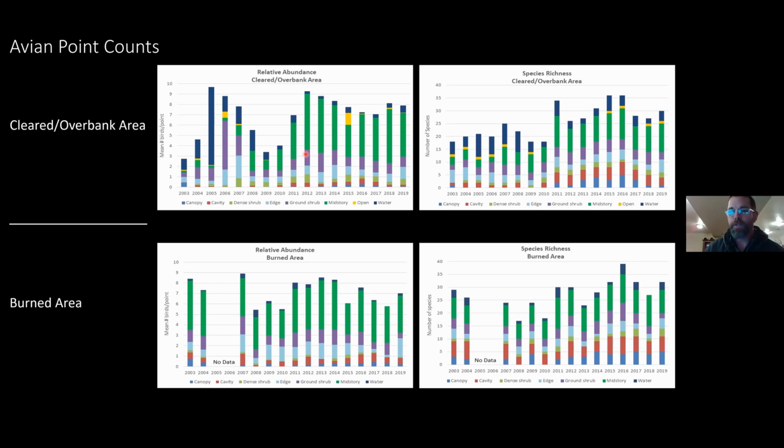Basically the willow flycatcher. That's the guild that the flycatcher would be in. So as far as creating habitat for flycatchers, it's looking good here. Similarly, when you look at the species richness numbers, we again start seeing more of those mid-story species as that habitat type develops. Obviously early on, lots of water birds. But then as more riparian habitat develops, you start seeing those mid-story species.